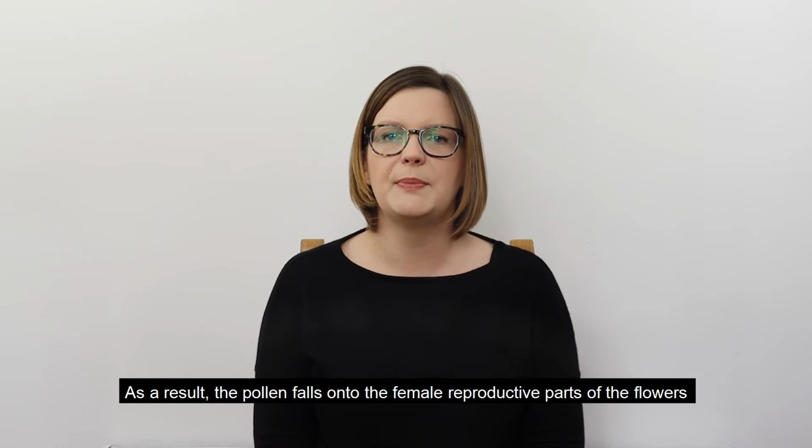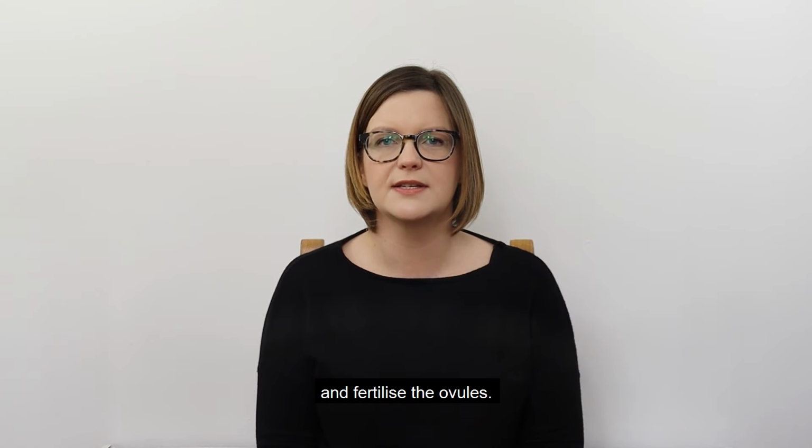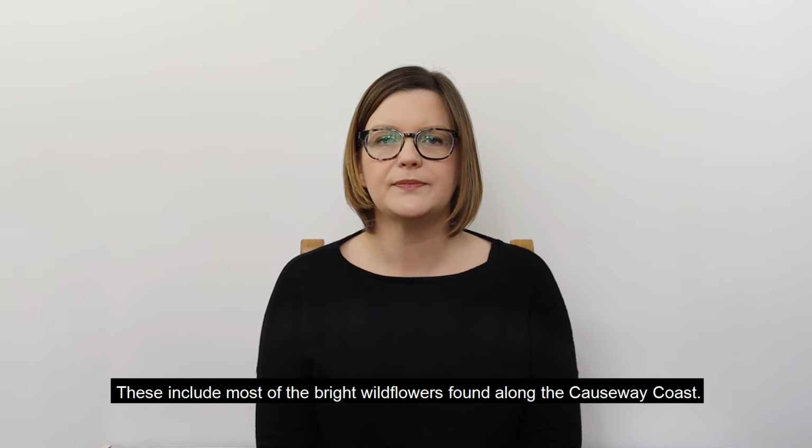As a result, the pollen falls onto the female reproductive parts of the flowers and fertilises the ovules. These include most of the bright wildflowers found along the Causeway Coast.